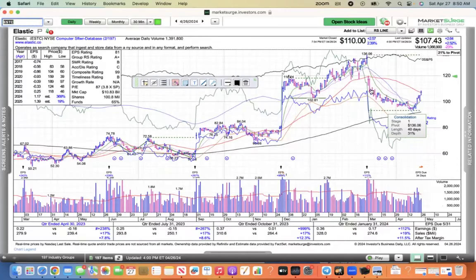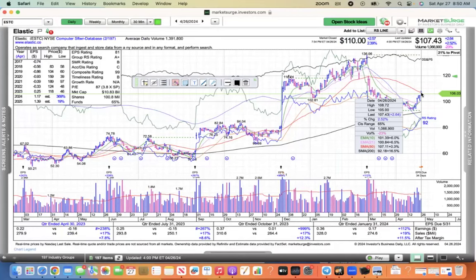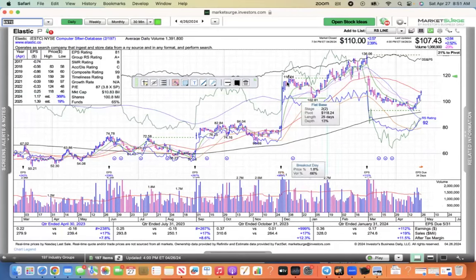You can see the clean break there of the 50, and then it rounded bottom, not a V-shaped recovery. So the sellers are gradually getting out of here, and now the buyers are gradually buying back in. Recaptured the 50 on Friday, barely. I really like this stock. May 31 is their earnings report, but definitely an AI play.